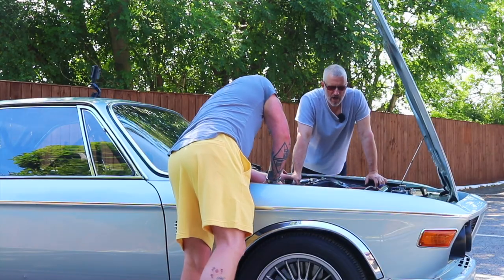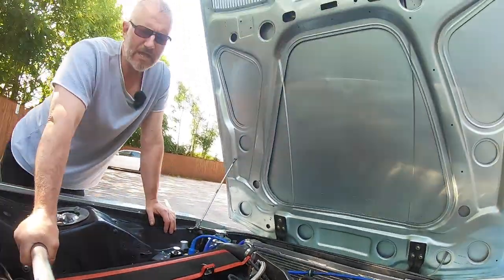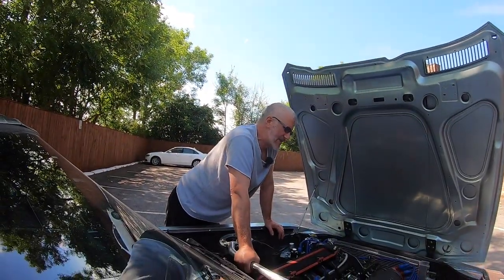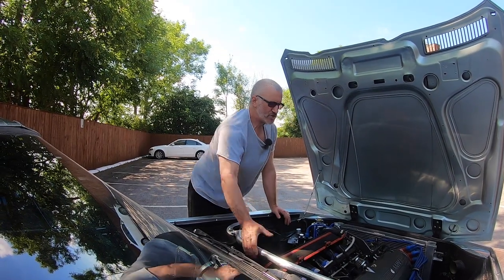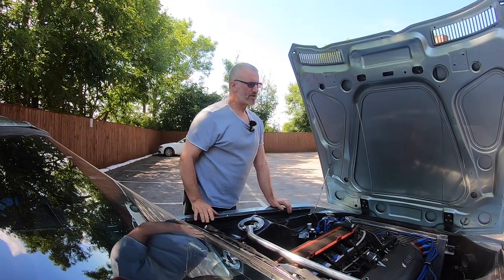But I have got another head. So I was saying to you, it's not tuned for maximum power. I've made it for torque, so it's nice driving. The cam's got a wide lobe angle, which gives you more bottom-end grunt, but less top-end grunt. And it's not got enough compression, really.